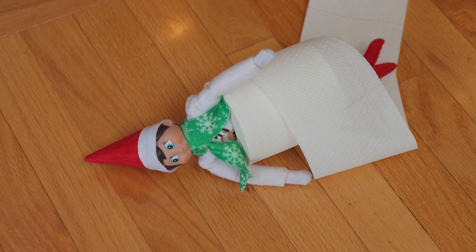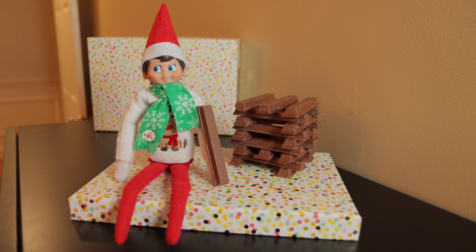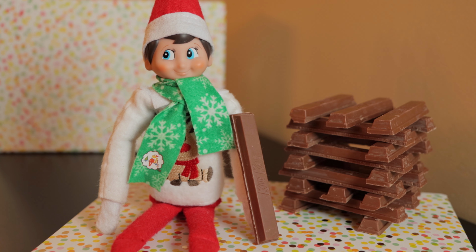We love playing games at our house. One of our favorites is Jenga. One morning, we found our elf playing his own version of the game, using pieces of Kit Kat, a delicious genius elf idea for sure.